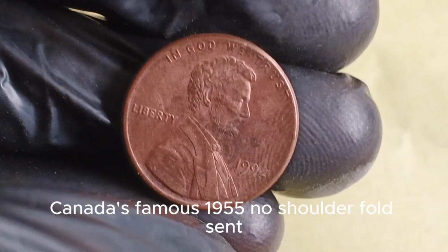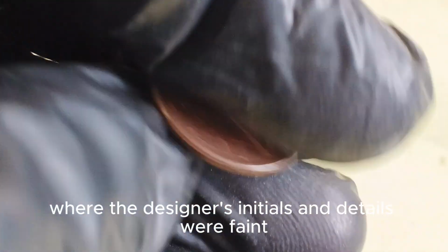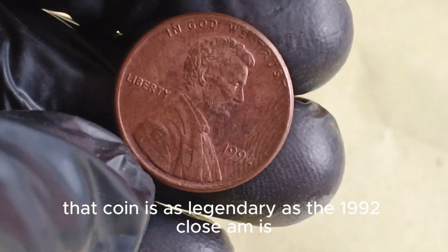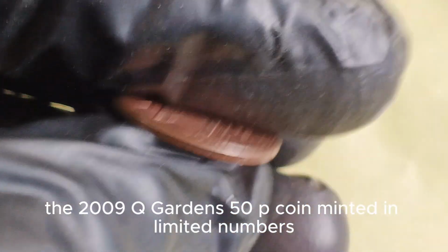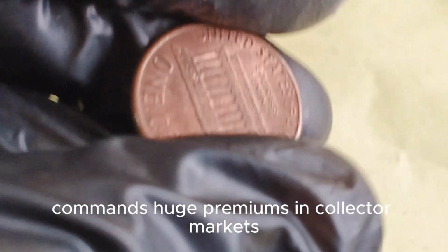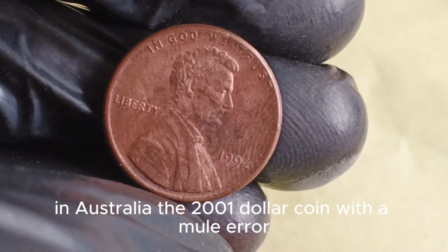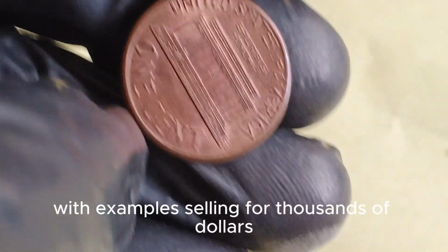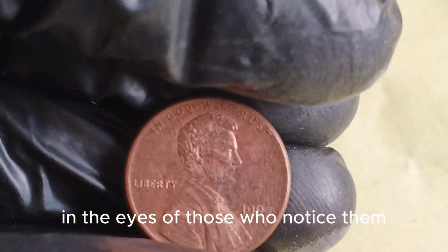Consider, for example, Canada's famous 1955 no-shoulder fold cent, a variety where the designer's initials and details were faint, making it one of the most sought-after Canadian pennies. To Canadians, that coin is as legendary as the 1992 close AM is to Americans. In the United Kingdom, the 2009 Kew Gardens 50p coin, minted in limited numbers, commands huge premiums in collector markets, even though its face value is only 50 pence. In Australia, the $2001 coin with a mule error, struck with the wrong obverse die, became a sensation, with examples selling for thousands of dollars. These stories echo one another across continents. Ordinary coins elevated by mistakes, quirks, or low mintages, becoming treasures in the eyes of those who notice them.